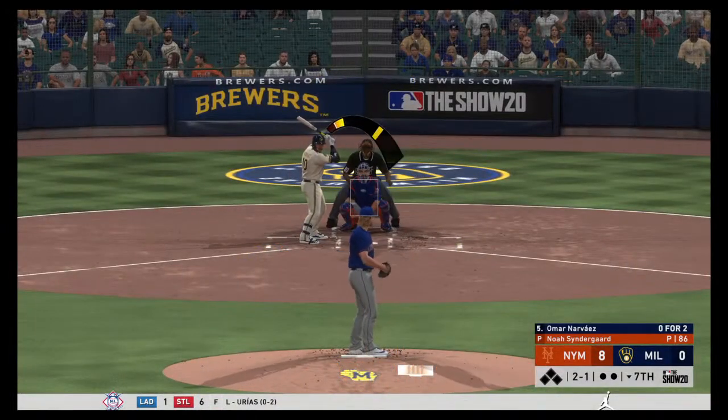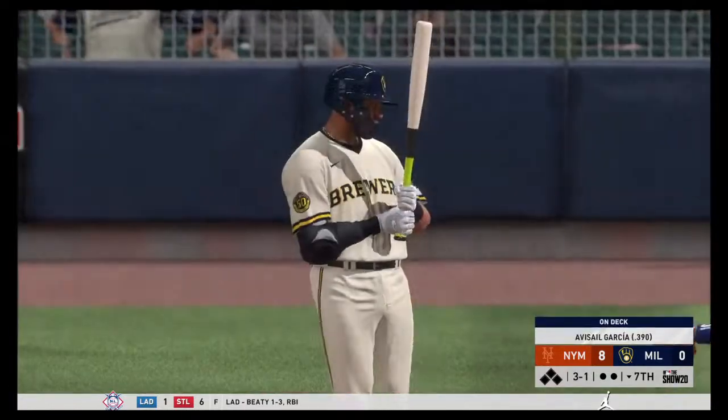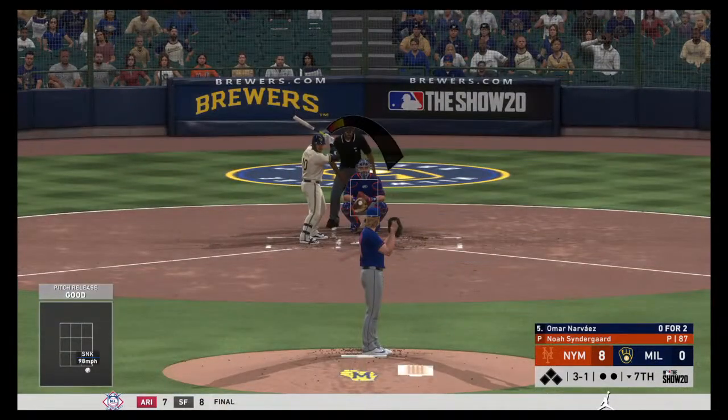Now the 2-1 pitch. Sinks below the knees, taken for a ball. Team's been struggling on offense. Let your D work for you right here. Pound the zone.